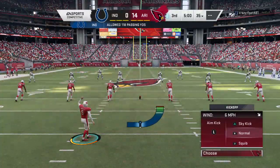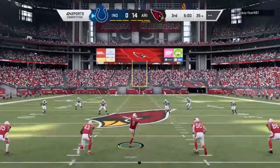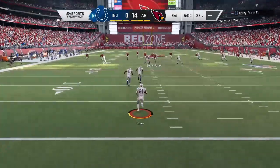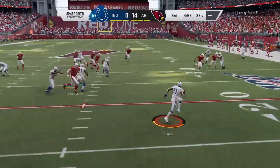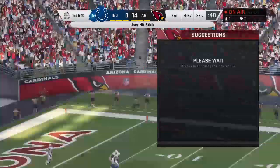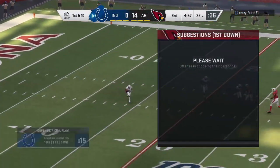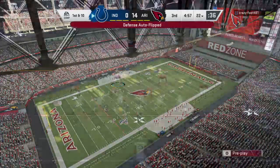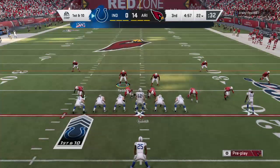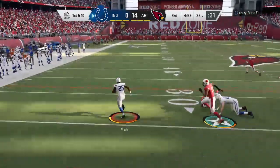All right, Coach, thank you, and we welcome everyone back for quarter number 3. The Cards with the lead, and they will get this football first as the second half gets started. This is fielded at the goal line. And he'll get it up past the 20 to the 22-yard line. Luck and the Colts come up now 1st and 10 at their own 22. 3rd quarter starts with a run by Mack.